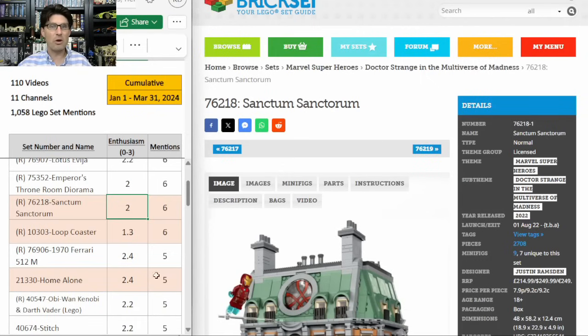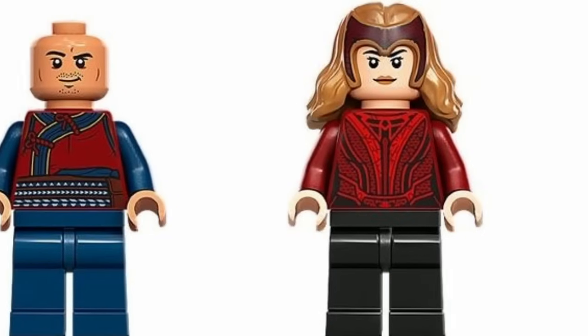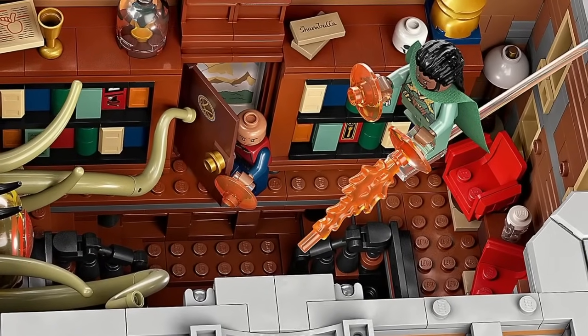76218, Sanctum Sanctorum, 6 mentions, E-score of 2. This is a sleeper that is absolutely starting to wake up. It came out in late 2022, so it's going to have, what, about a 2.5-year shelf life, a 4.6, another very highly rated set, $250 for 2,700 pieces, 9 minifigures, a lot going on. It looks really good. The interior is so-so, but at least there's pretty good detail on the interior.